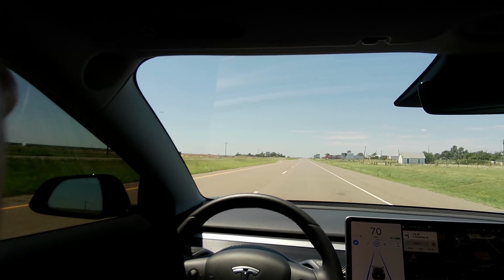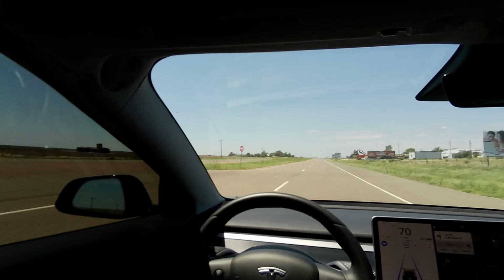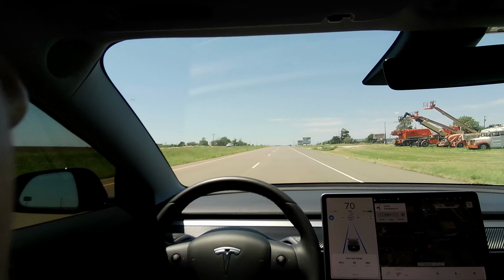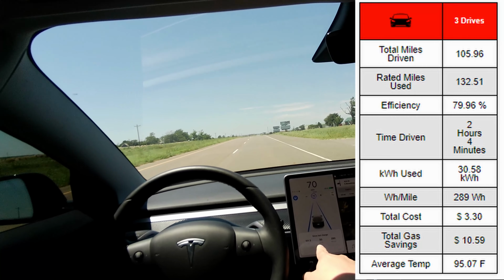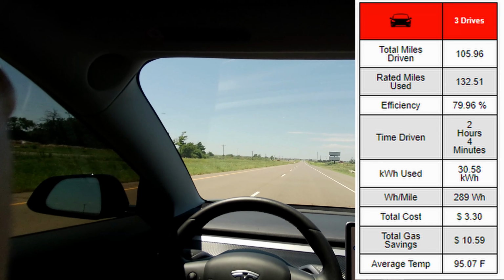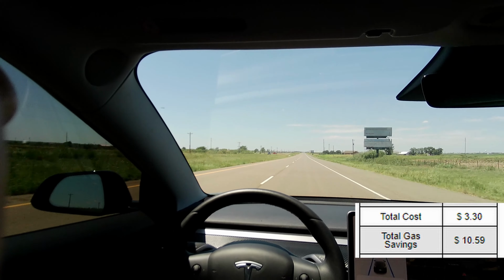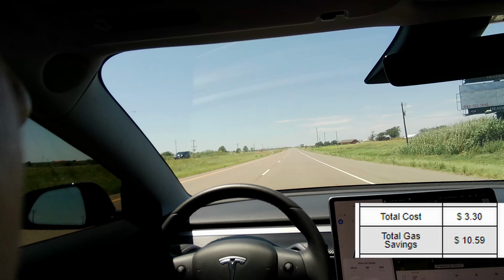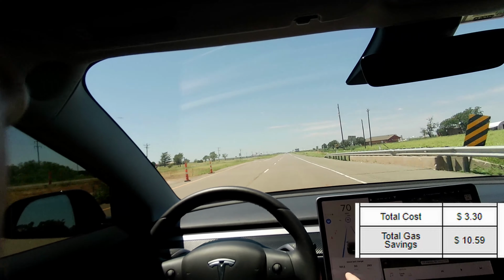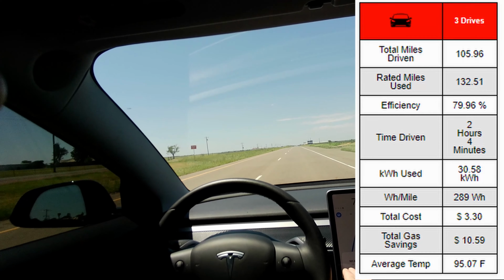So when I get back at the house, you'll see it displayed on the bottom of the screen now. What I'm going to do is show you exactly, like the car says I've used 30 kilowatt hours. I'm going to recharge the car and show you exactly how much it took to recharge to 90% and how much it cost me to get there. So I'll have plus or minus 105, 106 miles when I get to the house.